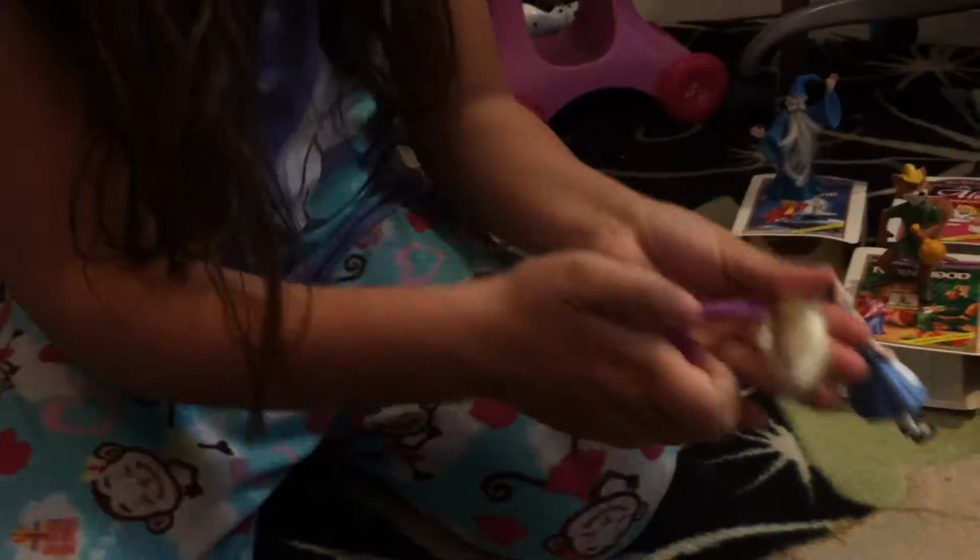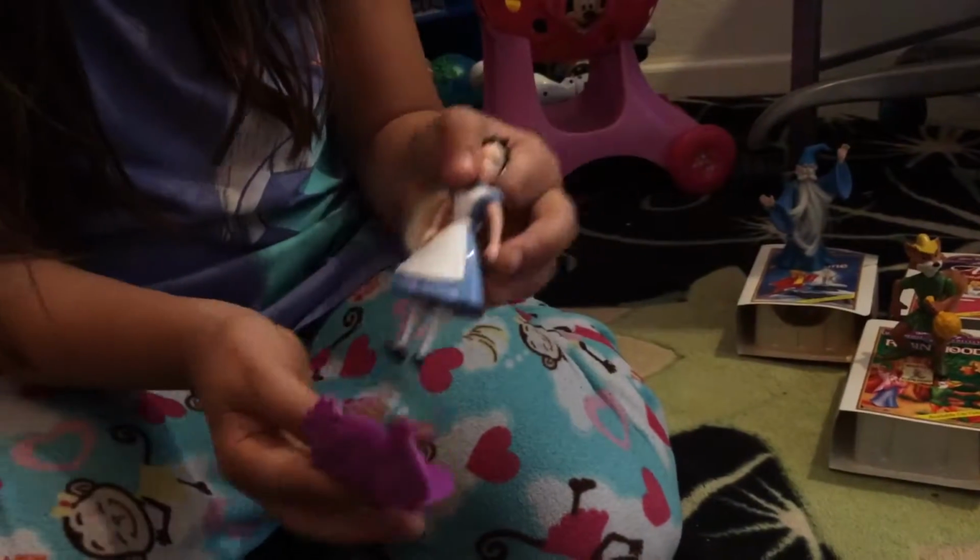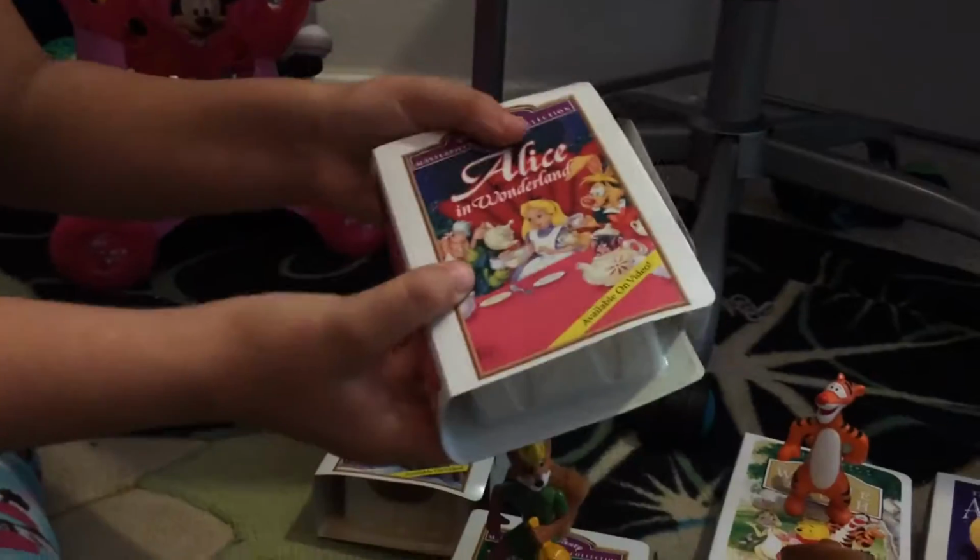You have to spread her feet apart a little bit. You can brush her hair with him. She has naughty hair. Naughty, get it? Naughty. She has a little bow. It's so cute. Here's the picture.